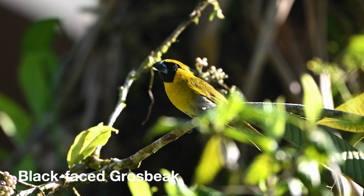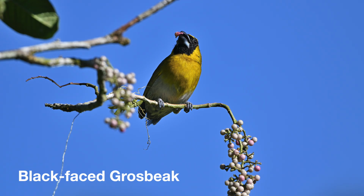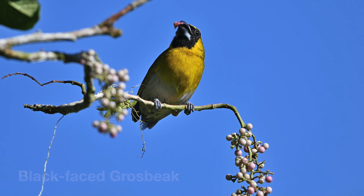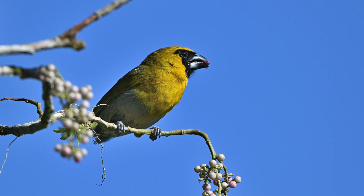The first bird we encountered was the black-faced grosbeak. The bird had a black face, yellow head, neck and breast. The rump and belly were grey. Its main food consists of beetles, caterpillars, insects and fruits.